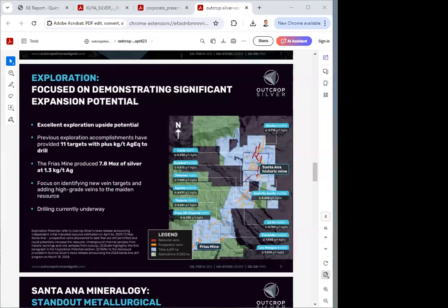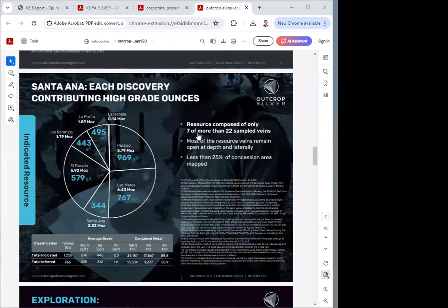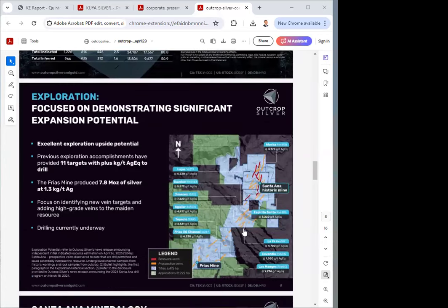So when it comes to exploration, even that one slide, they had said it a couple times here, the 7 of more than 22 sampled veins. We see the different sampled veins here in orange. How do you like to see companies attack those?